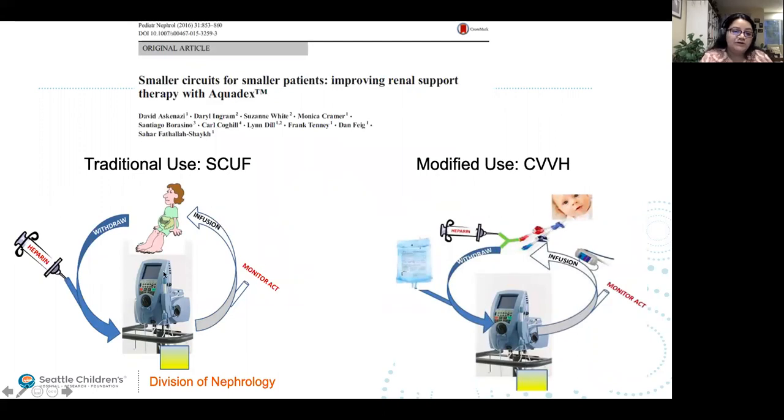So this cartoon here shows the traditional use of the device. The blood came out of a patient who had fluid overload. It was heparinized, went into the machine where ultrafiltrate was generated, and the blood was returned to the patient. What Dr. Ashkenazi thought was, if we could increase the rate of ultrafiltration and provide some replacement fluid, you could get some clearance using convective mechanism.